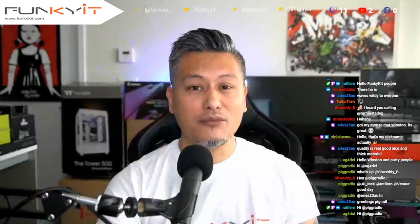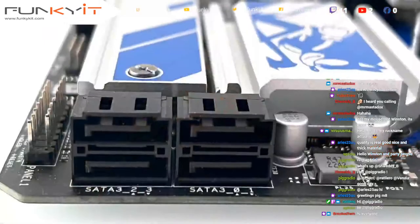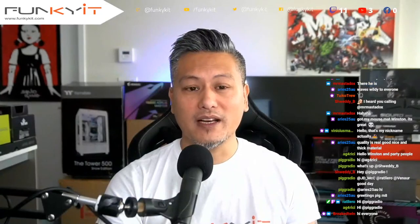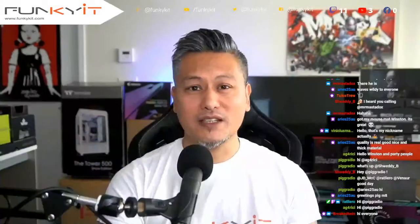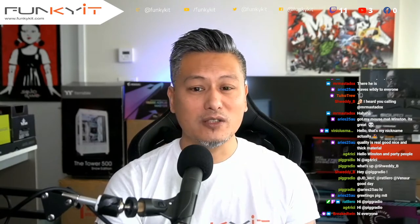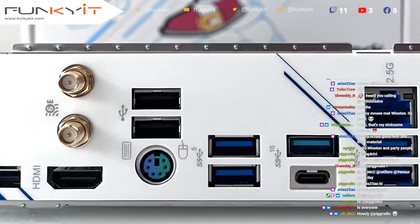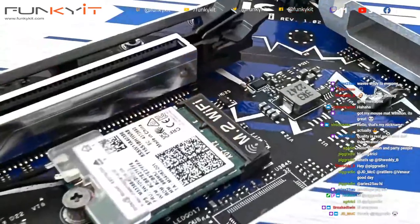For storage, you get three Hyper M.2 PCIe Gen 4 slots for your SSD, as well as four additional SATA ports. It also features a DisplayPort, an HDMI port, and a unique eDP port for ASRock's internal LCD. For connectivity, you get loads, including two USB 3.2 Gen 2 Type-C for both front and rear. You also get six USB 3.2 Gen 1 and an additional six USB 2.0. There's also the Dragon 2.5 gigabit LAN and support for Wi-Fi 6E via the M.2 Wi-Fi slot.